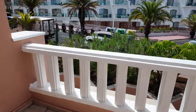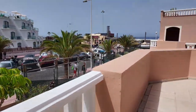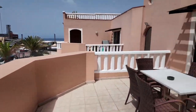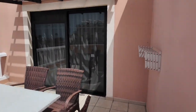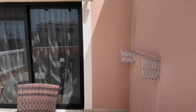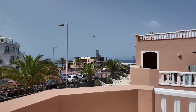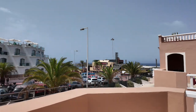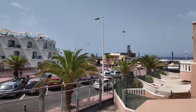Now, this balcony wraps right round, like I've just said, from the second bedroom, which is there. Nice seating area, somewhere to hang out all your towels when you've been swimming. Not a bad view actually. You've got the restaurant down there, the grill, the marina, and all in all, quite chuffed with this 2-bedroom apartment.